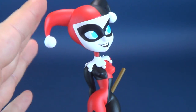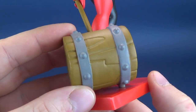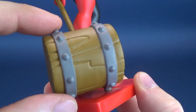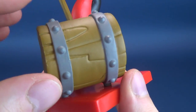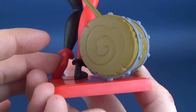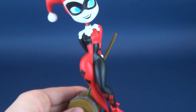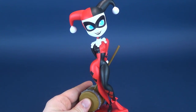Much like Harley Quinn herself, the mallet kept to more of a cartoonier look, and I quite like that. The bands in the metal are painted here in almost a medium matte gray, and those, much like the rest of the figure, are very well executed in paint. None of the figure can be moved. I mean, that's not really necessarily what the statue is for.